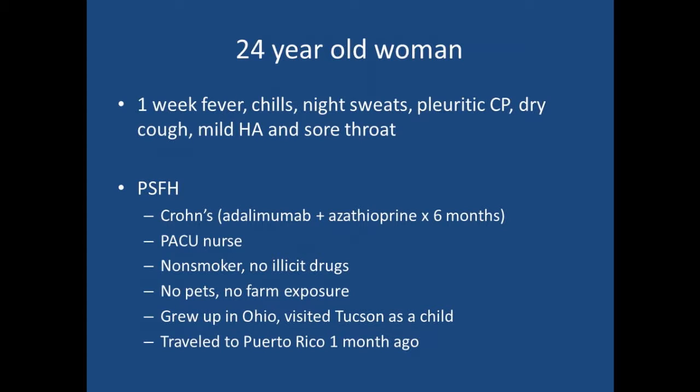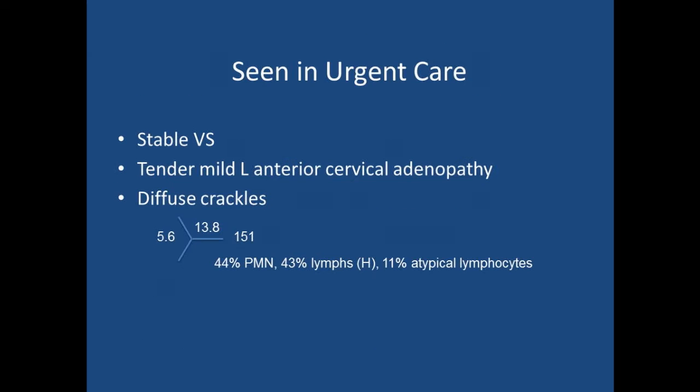She doesn't smoke, no pets, no farm exposure. She grew up near Cincinnati. She traveled to Tucson as a kid, and she just got back from Puerto Rico. Remember your days on the ID consult team, you asked all the questions where everybody went anywhere in their life, right? You got to do that. So that's her story. So she was seen first in urgent care, and she had stable vital signs.